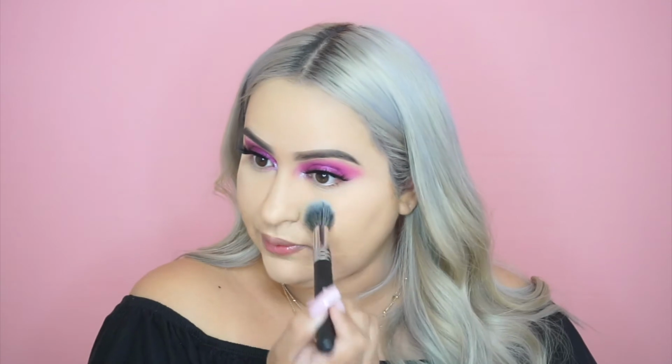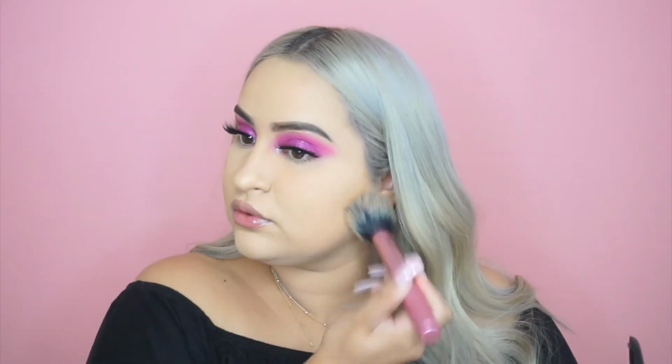So that's pretty cool. And I love the finish. It just gives that very nice airbrush finish. I like to set my T-zone as well. So now I'm gonna go ahead and go in with my Studio Fix powder, and I'm gonna set the rest of my face. I like using this because it gives a little bit more coverage, and I just take a big fluffy brush and swirl it in, and I don't go underneath my eyes, I just kind of keep it around the cheek area and forehead.